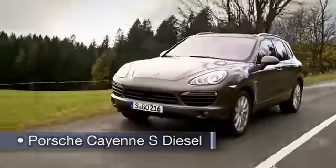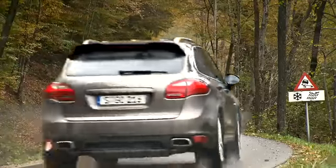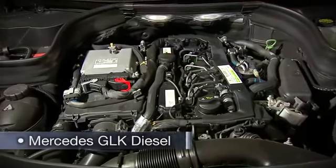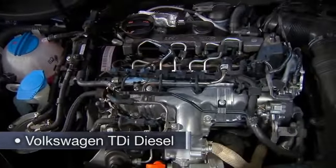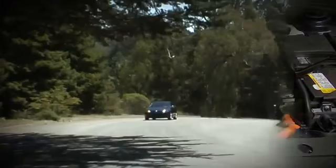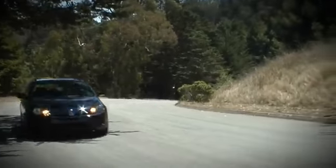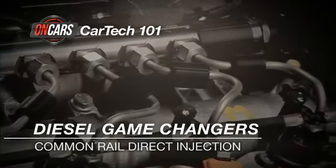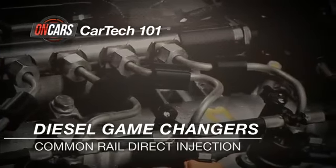Now, if you think diesels are noisy, stinky, and slow, you're probably over 40. Old enough to remember when they were. Modern diesels like a Mercedes GLK, a Volkswagen Jetta TDI, or even a Chevy Cruze are none of the above. And there are 3 important technologies you can thank for that. First off is common rail direct injection.